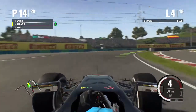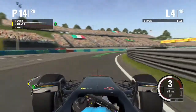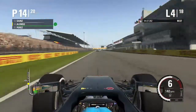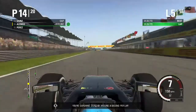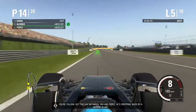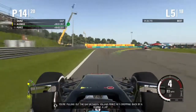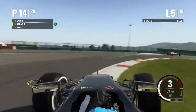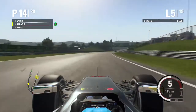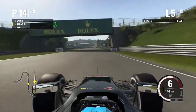I'm not going to have the DRS, I don't think. I don't believe I'm close enough. Good run off the final corner. I've pulled a decent gap out on Sergio Perez and Co behind me. Yeah, I'm catching Sainz by a second a lap. That's good news. That's very good news. I can see Jensen just in front of Felipe Nasr in the Sauber. I hopefully will be on the back of these in a minute.